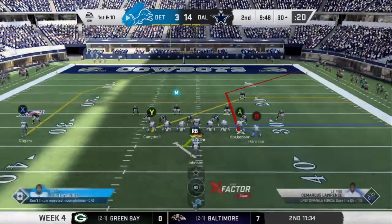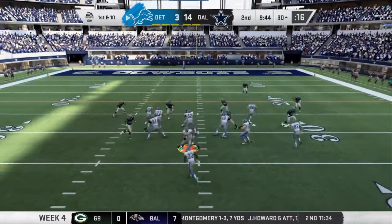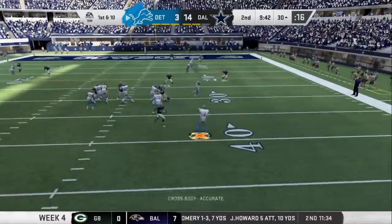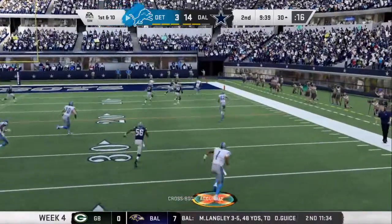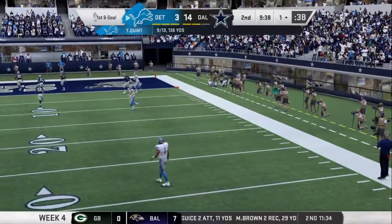This offense finding its legs now. Here's another 1st and 10. On play action, they'll throw. Campbell making the catch. He got 29 yards that time.